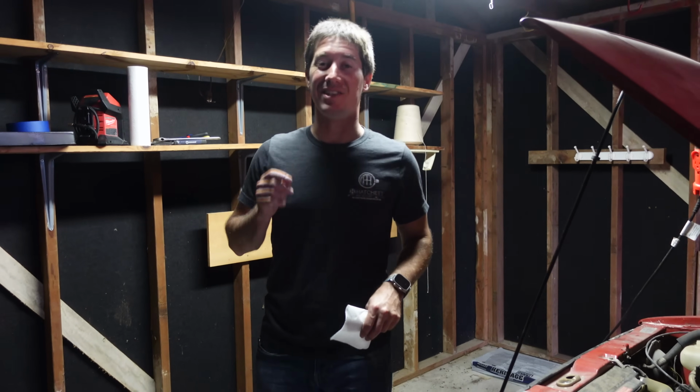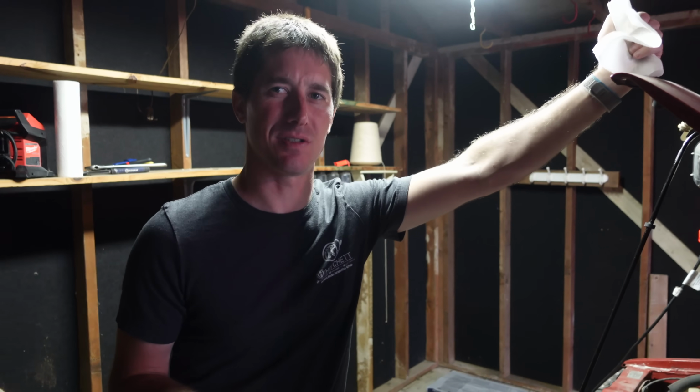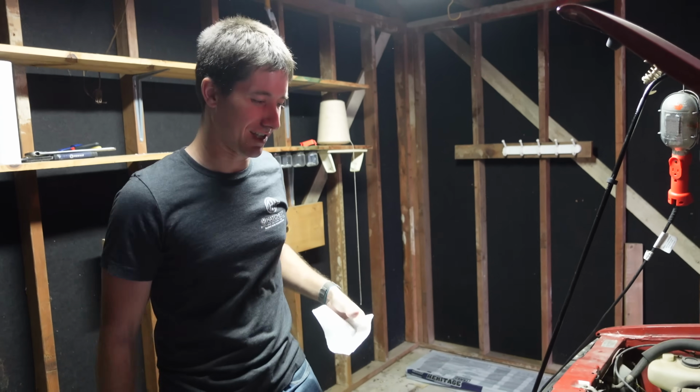So, our goal today is to get this thing running, and then it's gonna move out of this barn to, where are we taking it to? Derby? Somewhere? Yep. Okay, somewhere in Kansas. It's towards Wichita, that's where it's headed.